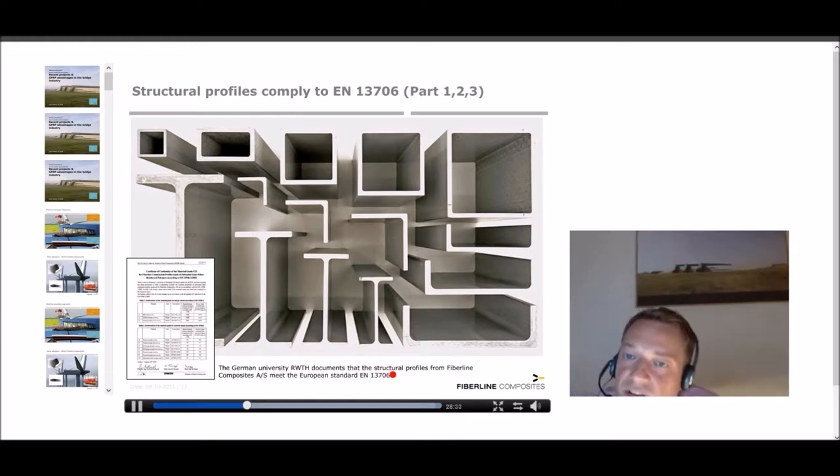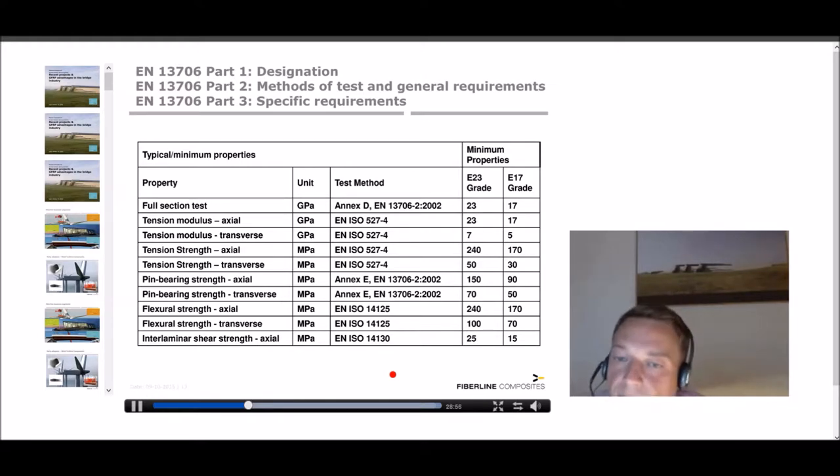So I would like to talk a little bit about specification. All our structural profiles comply to EN 13706. So this is a Eurocode. It consists of part 1, part 2, and part 3. So that is very important. You have to specify according to this code in order to get the right material in place. That is very important to know. Yeah. So go to the next page.